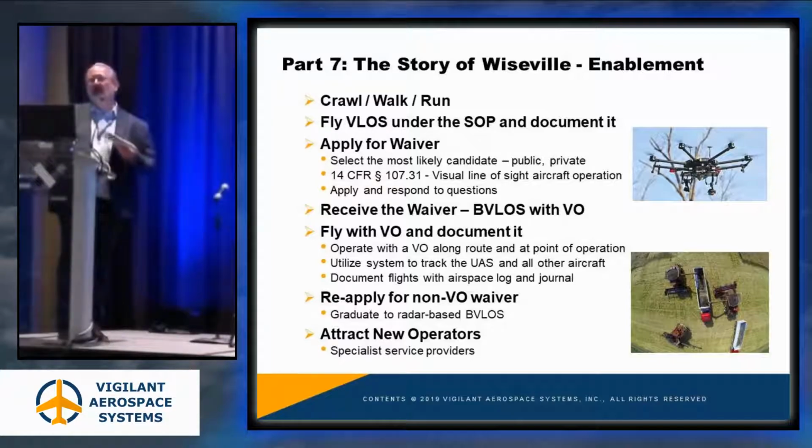So you have a pilot, you have an airspace manager, you have a visual observer who's now using a screen, right? So that's where we are headed in the industry. And then you can go out and reapply with additional service providers and be in a situation where you can attract, because you've established this milestone at your location, you can attract additional flyers.